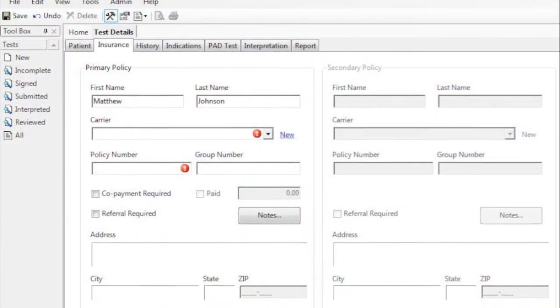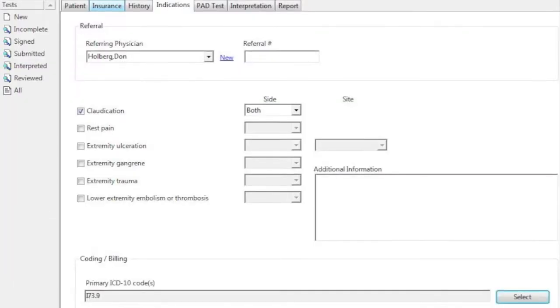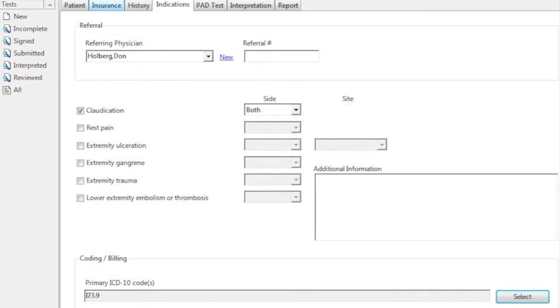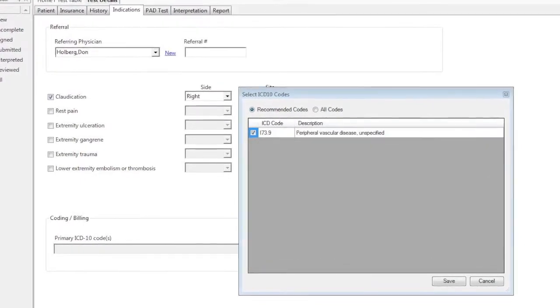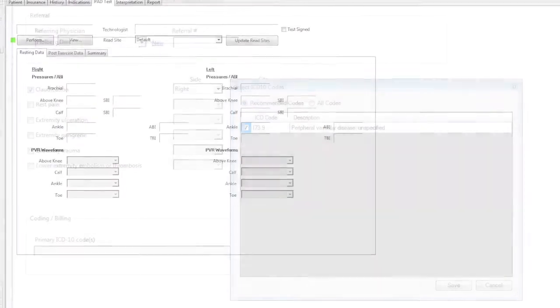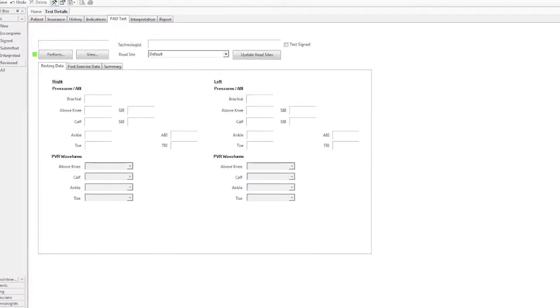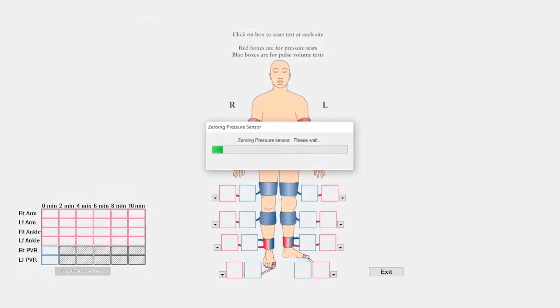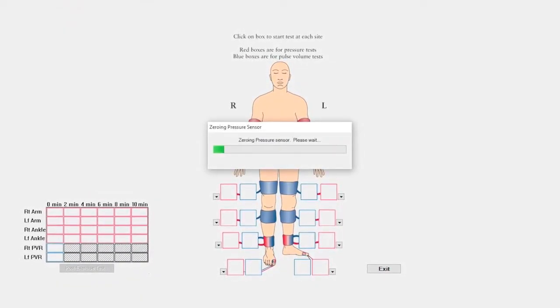Remember to enter patient's insurance, name of the referring physician, and the physical signs and symptoms. On the Indications tab, select the relevant indication by checking one of the 6 boxes. To insert the ICD-10 code, follow this by clicking the Select option and then checking the relevant ICD-10 code. Click the Test tab and then the Perform button to begin the test. Follow on-screen instructions for cuff connections and zeroing if necessary.